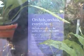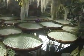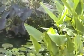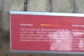That's the Melonia hybrid. This one is about orchids. Different varieties of orchids. Giant water lily. This explains the 4 methods of trapping.